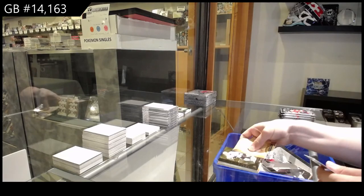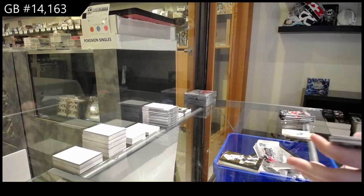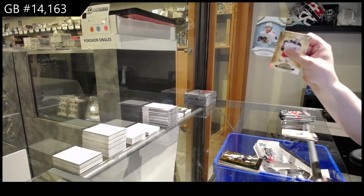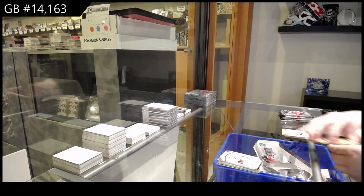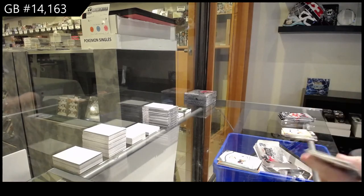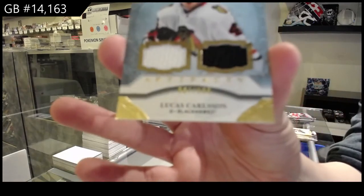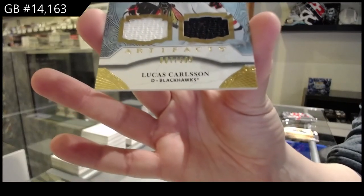Auto for San Jose, Tomas Hertl. I say probably unlikely, Kyle. Rookie numbered to $9.99 for Chicago, Lucas Carlson. Rookie dual jersey numbered to $9.99, Lucas Carlson.